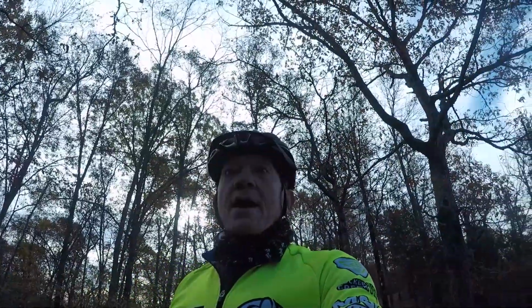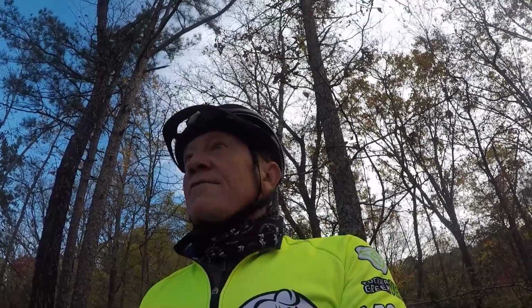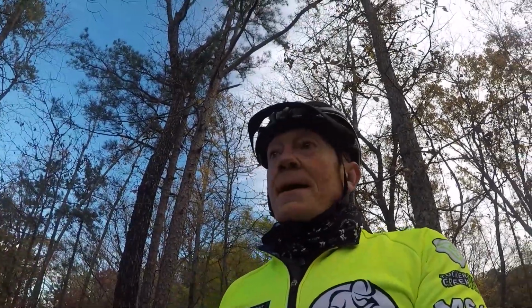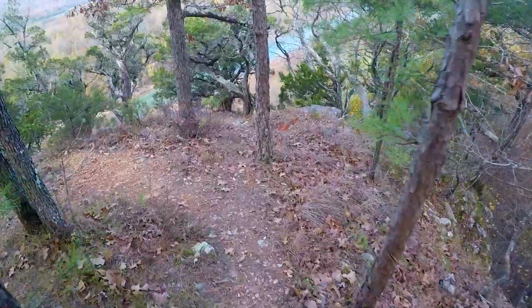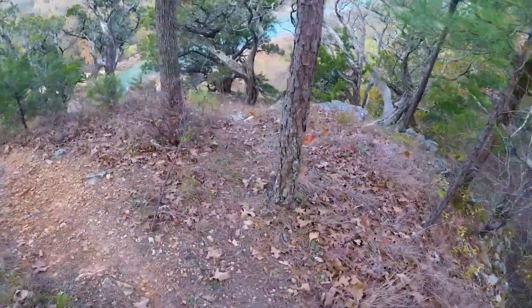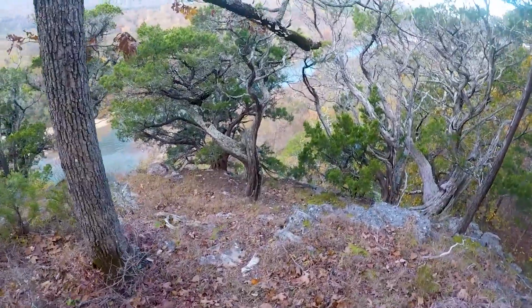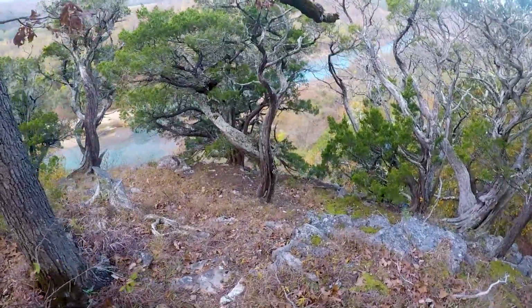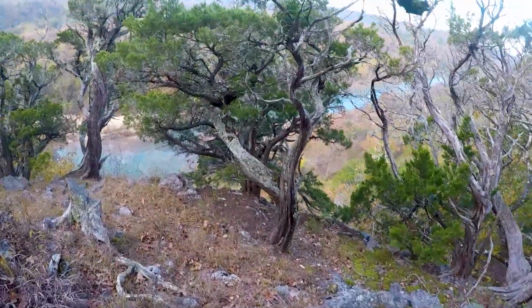Okay, so I'm at this little section here where you get a great view of the valley, the mountains, and the Buffalo River. There's a really old cedar tree up here that's pretty cool. I have no idea how old these old cedar trees are. They're just majestic. It's so cool.